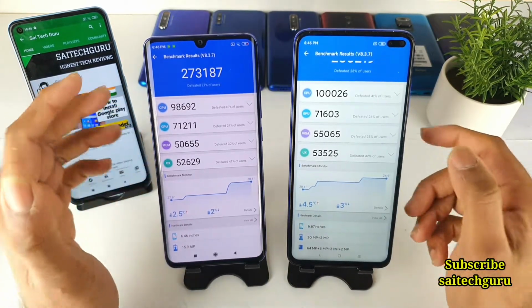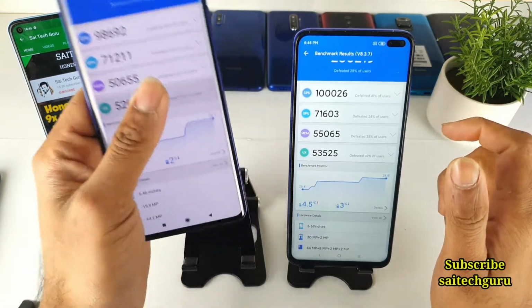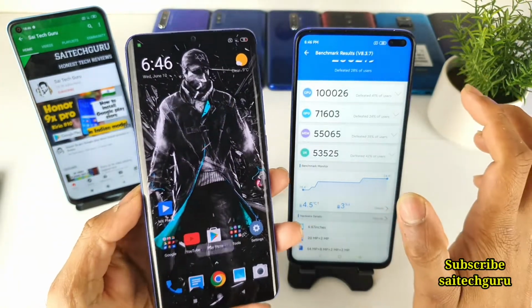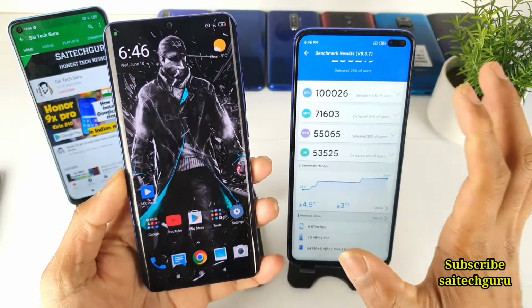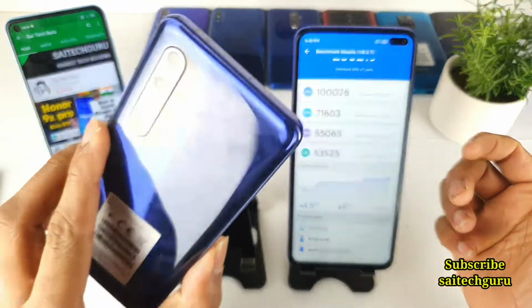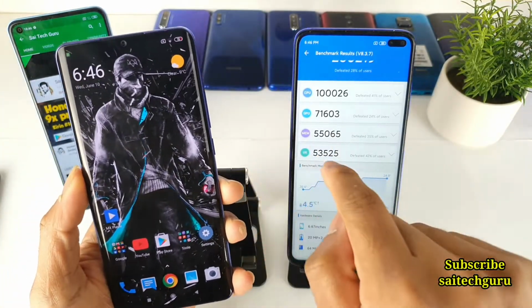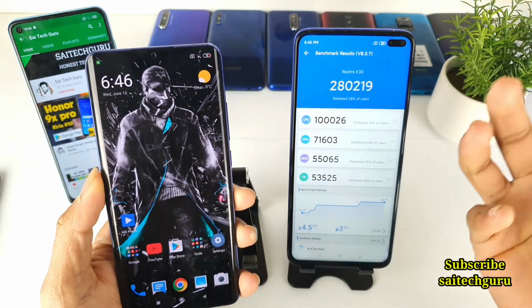I'll be doing the battery drain test, which is the main reason why I bought the Mi Note 10 Lite, only because of the battery, 5200 mAh capacity for the small screen and AMOLED panel. That is the most interesting feature of this phone. I'll be doing the battery drain test comparison with the Poco X2 as well, so we will know which phone will last longer, the Poco X2 or the Mi Note 10 Lite.